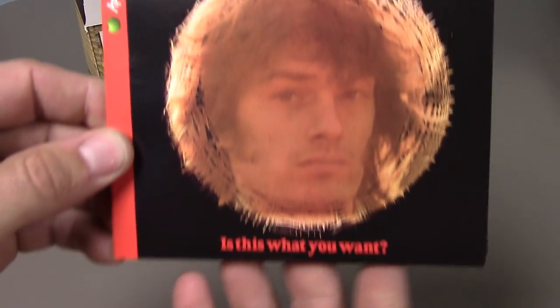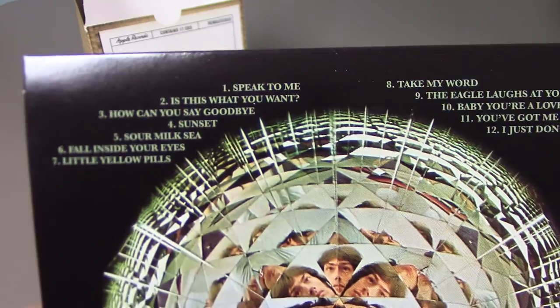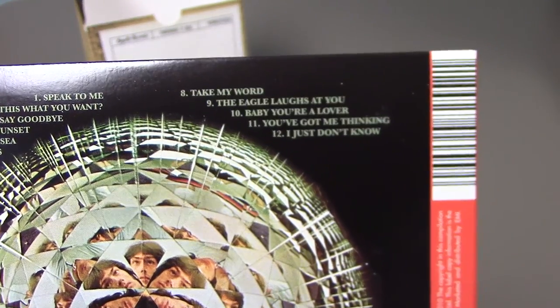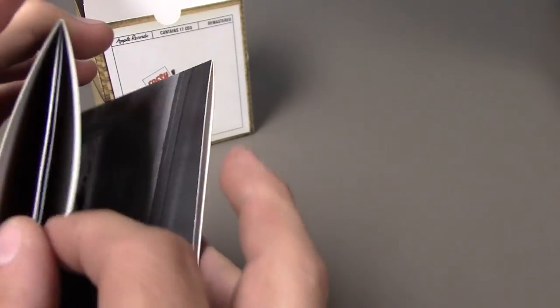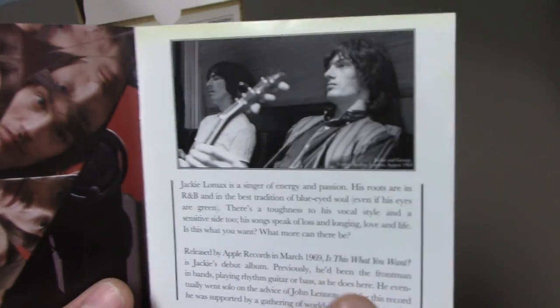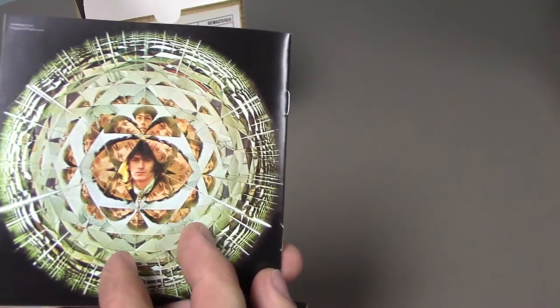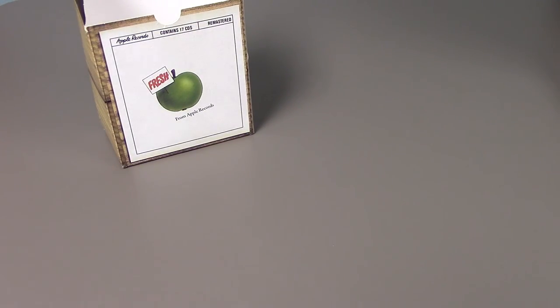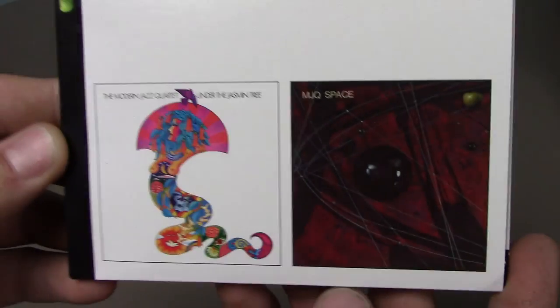Next is Jackie Lomax. Here's the bonus tracks. Here we have two albums in one from the Modern Jazz Quartet. There's Under the Jasmine Tree and Space, both on one CD.